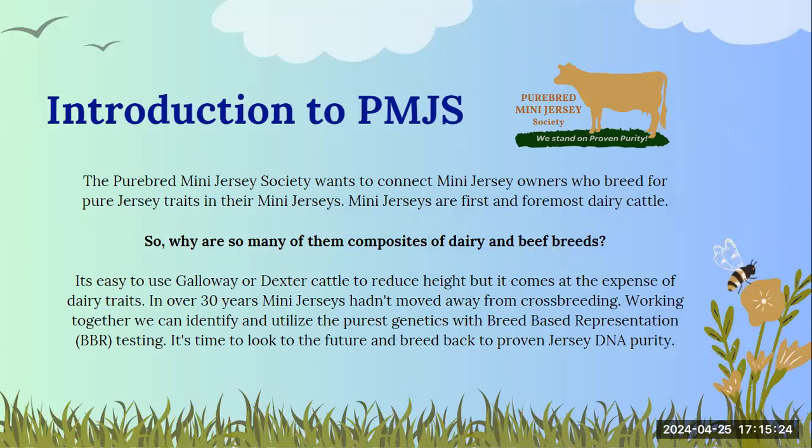We're going to talk a little bit today about selecting a bull that you're going to use for AI, but we just published a new blog post. You'll want to look for somewhere around April 24th of 2024 that we published that blog post specifically about selecting a bull, but there are other great blog posts about similar topics as well on our website, which is purebredminijerseys.org.